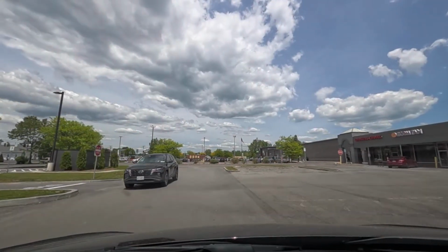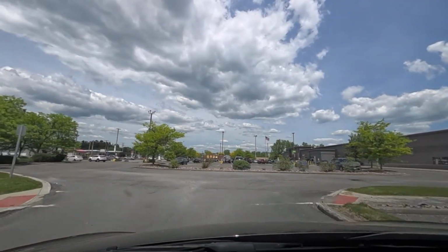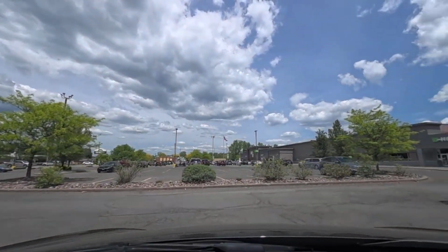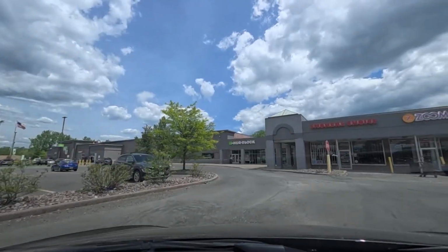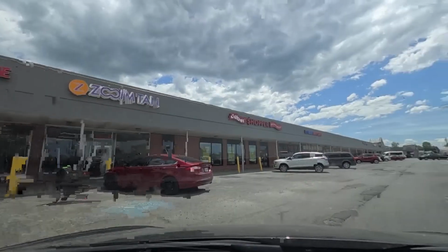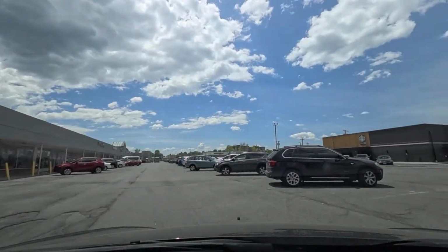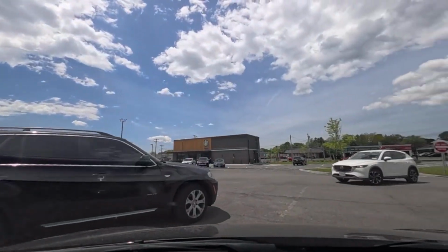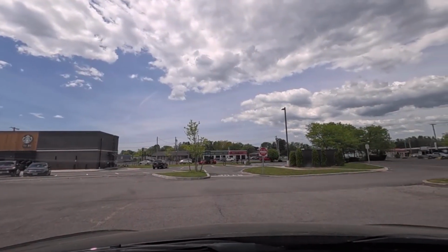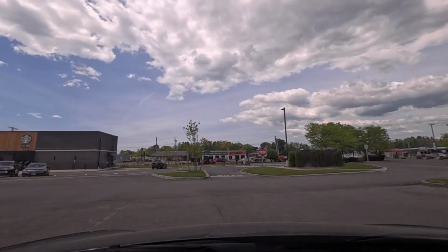Stop for a second, see if everything is kosher with my rim. Teslas have the worst rims. Oops. Okay. Yes. We're all going in the same direction. We'll be right back.